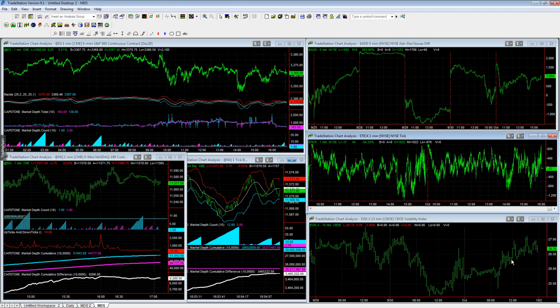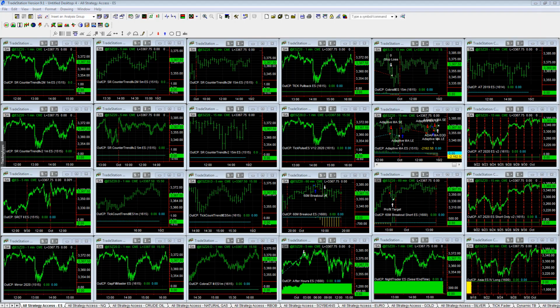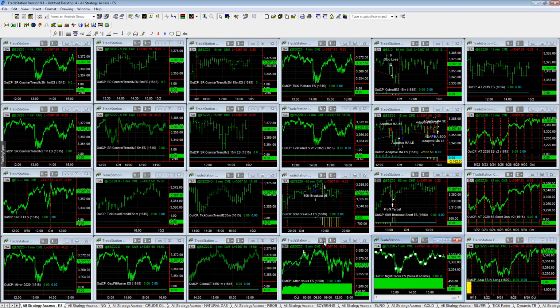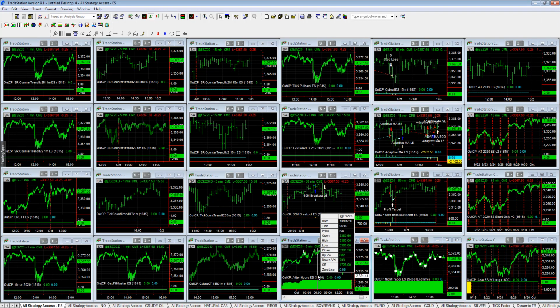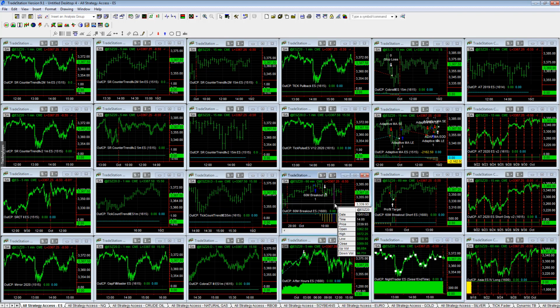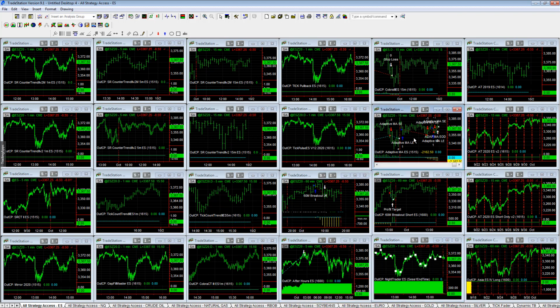So again, the night trades were the highlight on the day. After hours ES and NightTrader, those 2 combined for $2,400 on the day, which made up for a lot of the losses on the losers. Adaptive moving average did really bad today, a lot of losing trades, and so these two made up for that. And so those are the trades on the day for October the 1st, 2020.